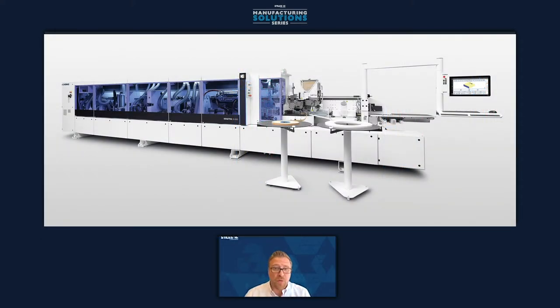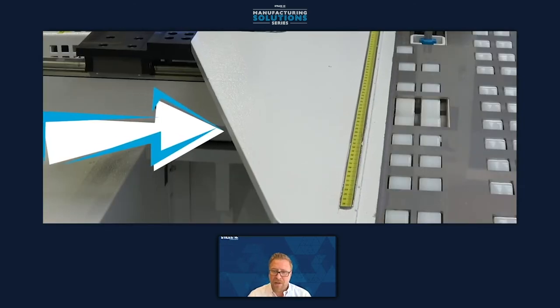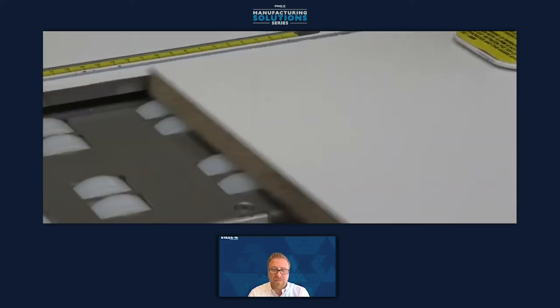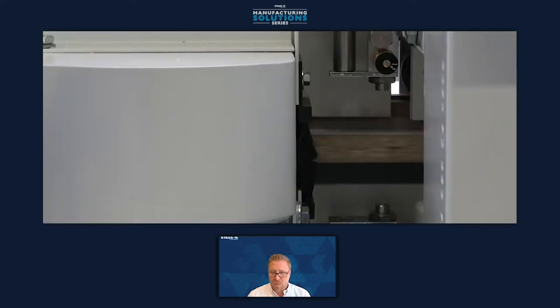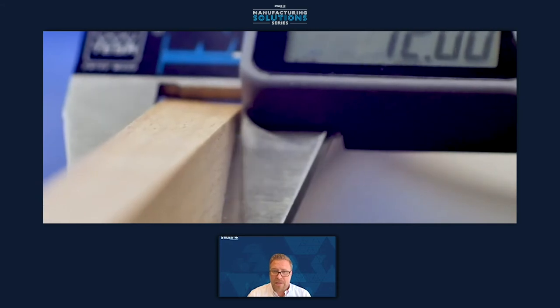So this is our new 512. We're just introducing this to the market. What's neat about these is it can be both right-hand feed and left-hand. Typically we have left-hand in this range, but we're offering it in right-hand as well, depending on the customer's flow and being flexible with any position we need to put this machine. It's going to be two coil as standard. We can have EVA PUR as standard, but we can also add AirTech to this as well.